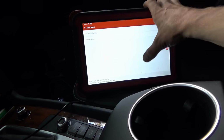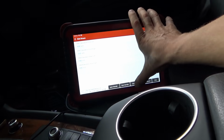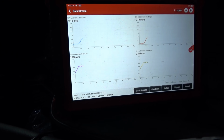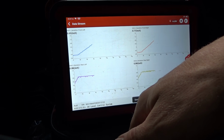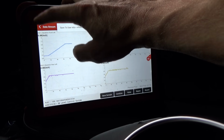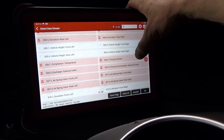Do data stream. I just want to see the vehicle heights or deviations. Okay, so the right is coming up to off-road height. So the rear is now level at 0.8. That's good. Front's coming up. Okay, so it's happy. Alright. No leaks. Now I want to also graph the solenoid valves and compressor temperature and pressure sensor.